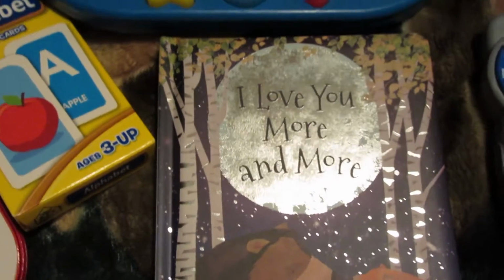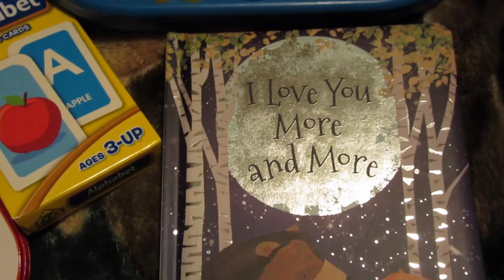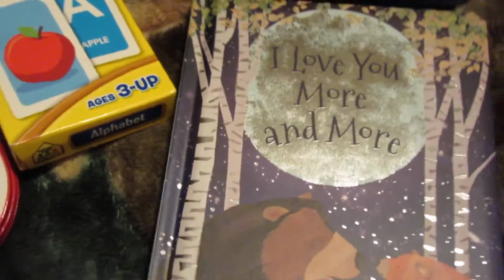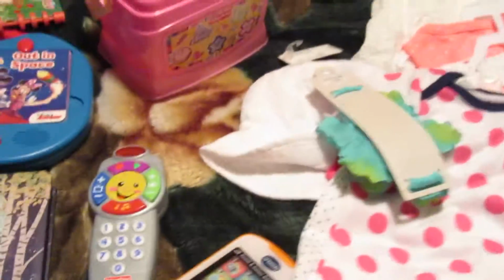Now I have the other book, I guess I showed you guys already. It was I Love You As Big As The World. And this is the other book from the same author. It has Mama Bear and Baby Bear, I Love You More and More. I like it because I like the cover of the book. It's a really nice cover. It's really cool.